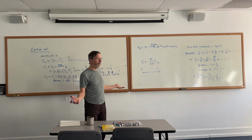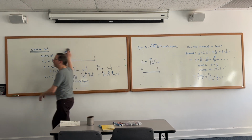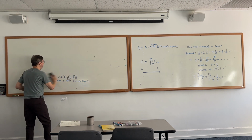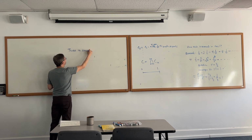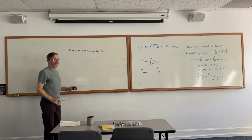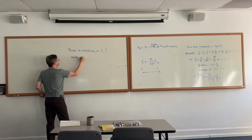There's like nothing left, but there is something left. There is something left in these intersections. And to see that there is something left, we kind of need this result that I skipped proving, but I'm going to give it to you right now. You've got a slightly different version, but the intersection, there is something here. In fact, there's a lot of things in there. I just got to get to this today. There is something, see, we have the nested compact interval property.